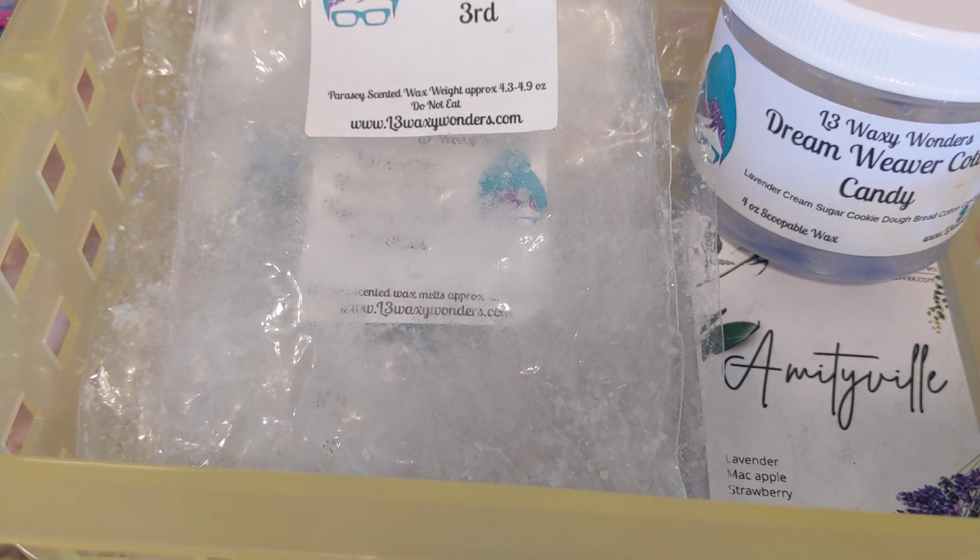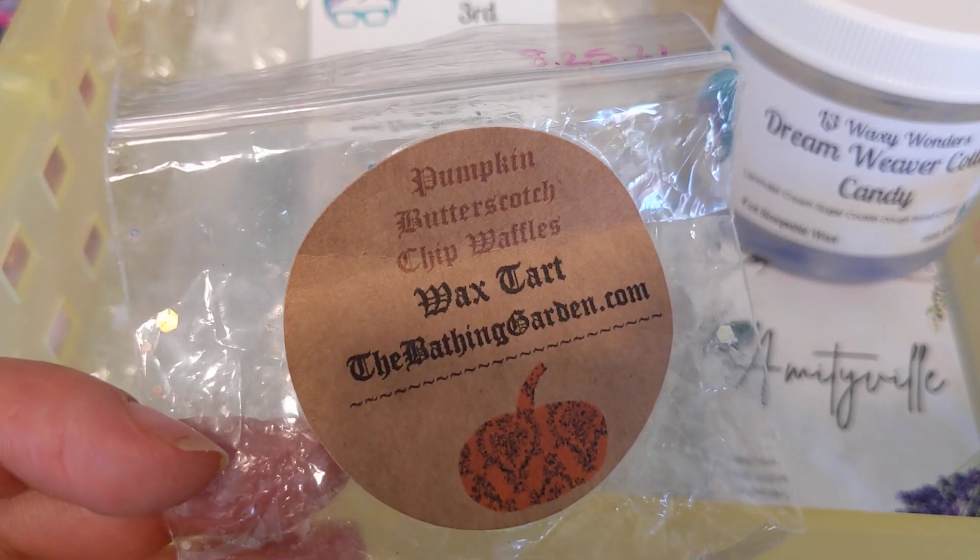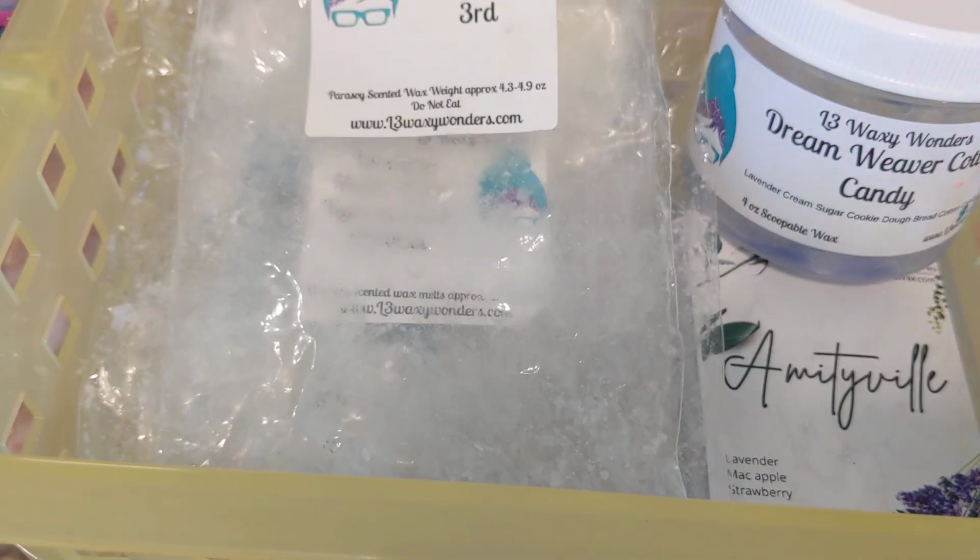So next we have the Bathing Garden. This is pumpkin butterscotch chip waffles. I'm assuming that it is pumpkin pecan waffles with butterscotch chips. This was really, really good. I melted this in my daughter's room in her tea light warmer, and it just smells like pumpkin pecan waffles, which I'm not usually a fan of, but the butterscotch sweetened it up, and it just made it really good.